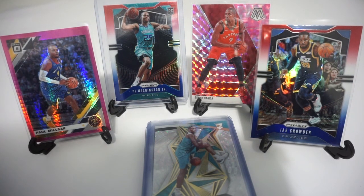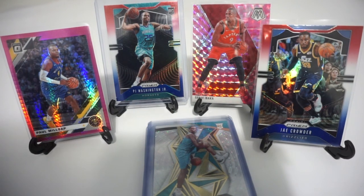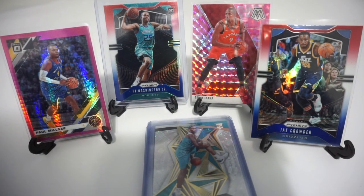Now, before we get into some of these prices, I'm going to get into some draft day comparisons for PJ Washington Jr. across multiple platforms. So on draft night, NBADraft.net had a comparison of Carl Landry. What an insult. NBADraft.com had David West and Rodney Rogers.